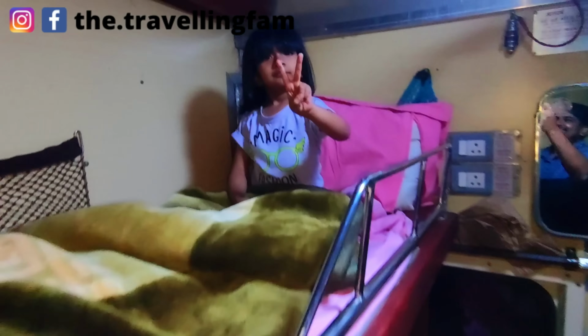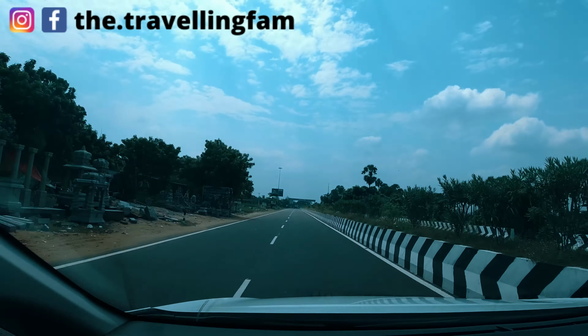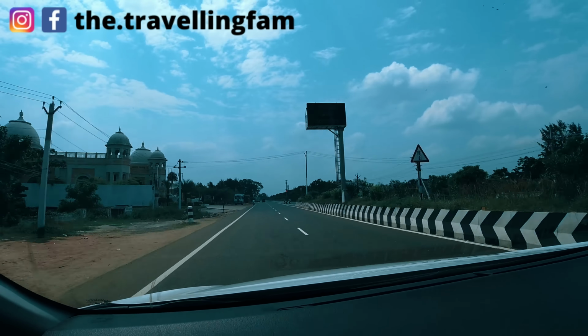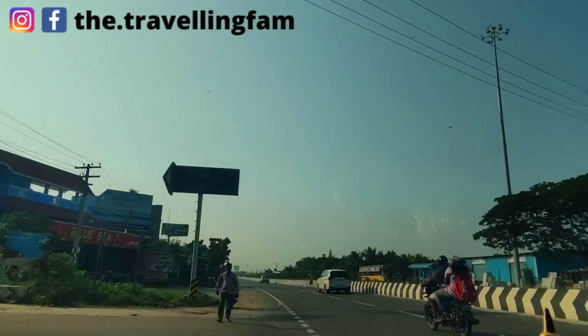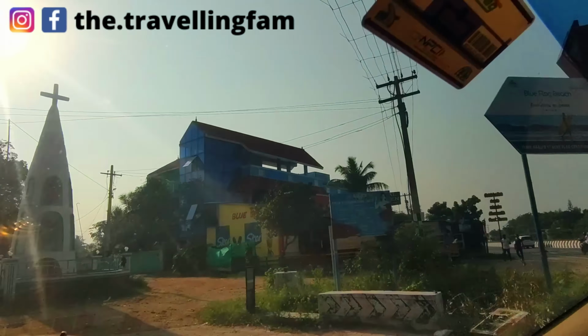So our journey started from Bangalore. We traveled in an overnight train called Kaveri Express from Bangalore to Chennai, and then from Chennai we took an Uber ride which cost 600 bucks. The resort is located around 25 kilometers from the Chennai Central Station. It is located on the ECR road, which is called the East Coast Road, and it's a beautiful scenic road.